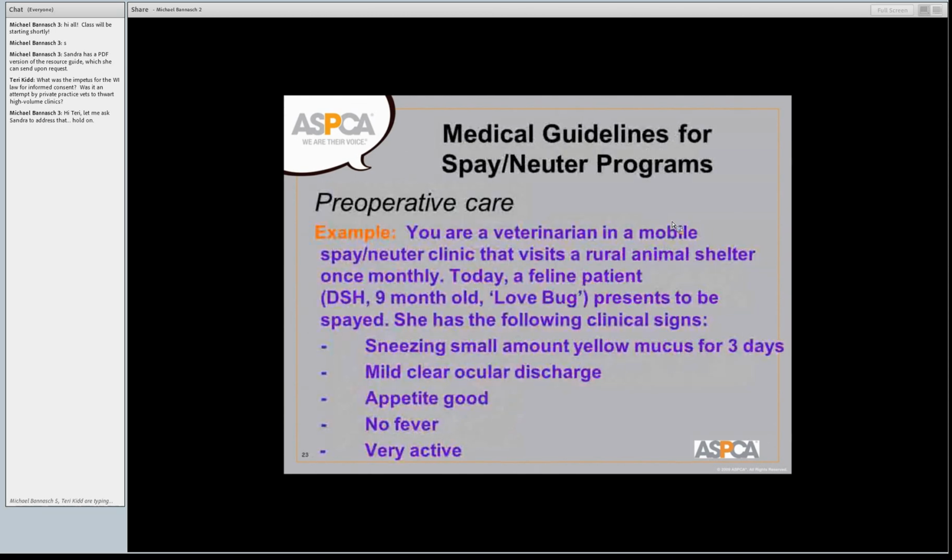And here's another preoperative care issue. Here, you're a veterinarian in a mobile spay-neuter clinic that visits a rural animal shelter once monthly. And today, a feline patient, domestic short-hair, 9-month-old kitty named Lovebug, presents to be spayed. And she has the following clinical signs. She's been sneezing a small amount of yellow mucus for about 3 days. She has mild, clear ocular discharge. Her appetite's good. She doesn't have a fever, and she's really very active.